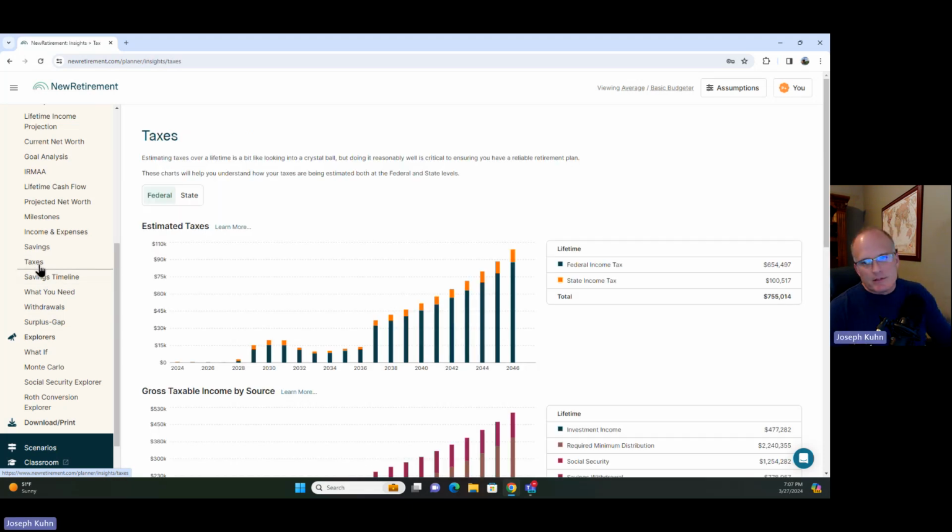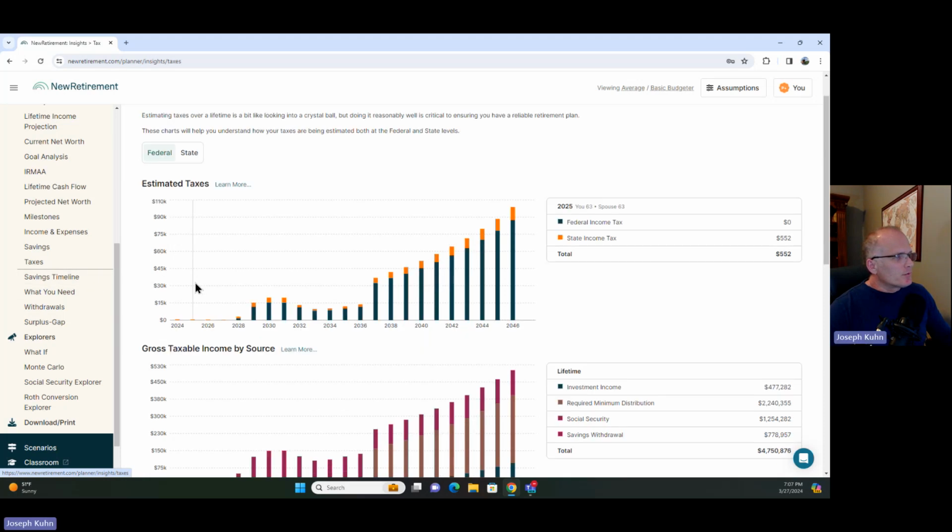Again, everything is in this column that's on the left here. Just super simple. So I'm going to look at the estimated taxes that they're paying. I'm just going to look at federal, but this is by state. And you'll notice that, hey, they're not paying much at all in taxes in the first 5-6 years. They're living off the couple $100,000 that they have in checking account, couple $100,000 in brokerage account. Then they start pulling out of their IRA.